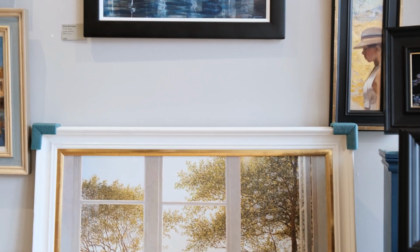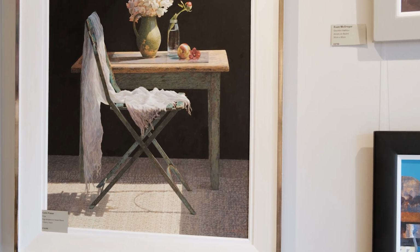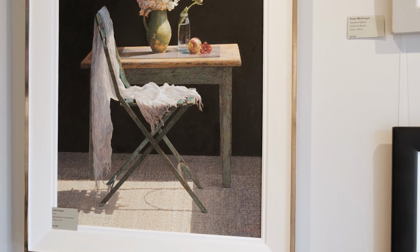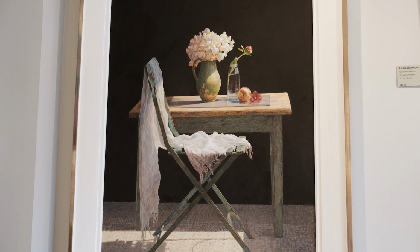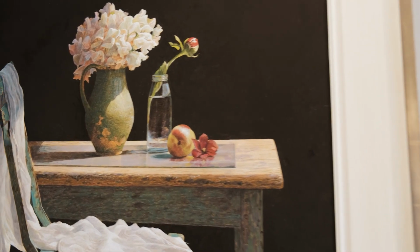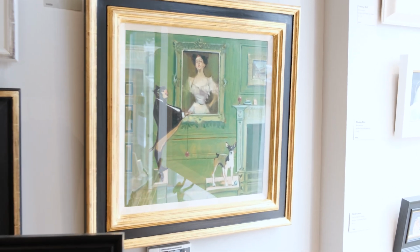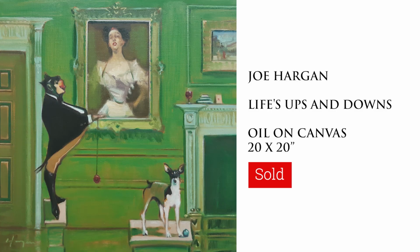Look at the one at the top left, Tom, up here. You just look at the flow, and genuinely, I think everybody would have to agree, so expertly executed in every way, from the apple, the scarf, and the chair. I really would have put money on it. And this is funny, where myself and my colleagues get things wrong, because paintings come in here at times and you just think, that's going to go. Funnily enough, the green Joe Hargan behind me, Life's Ups and Downs, I thought that would have gone instantly, and it hasn't.